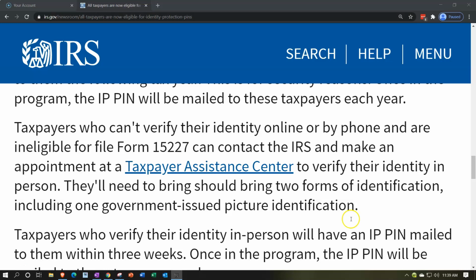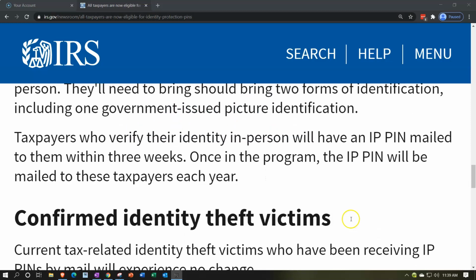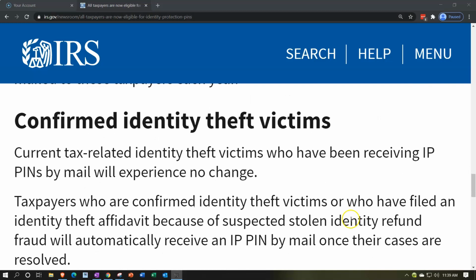They'll need to bring 2 forms of identification, including one government issued picture identification. Taxpayers who verify their identity in person will have an IPPIN mailed to them within 3 weeks. Once in the program, the IPPIN will be mailed to these taxpayers each year. So each year they should mail you just a new number. Should be fairly straightforward. They change the number each year, which will increase the level of security on it, and it should be fairly simple going forward, which we hope would be the case given the fact we can't opt out once we're into it. But it's going to be good. You won't want to opt out because it's going to be excellent.